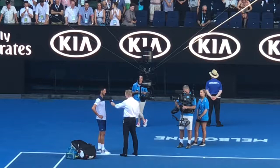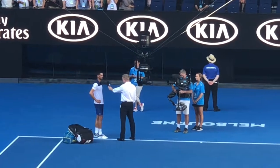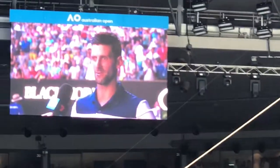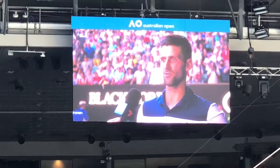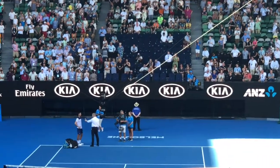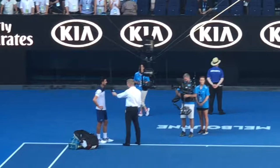Obviously still not at 100%, but building. Obviously I had a lot of faith and self-belief, and I know what I'm capable of. And obviously coming to this court is always a special feeling because I've had such wonderful memories in the past, and this has been probably the single most successful court that I've played on in my entire career. I love you too. Thank you very much.